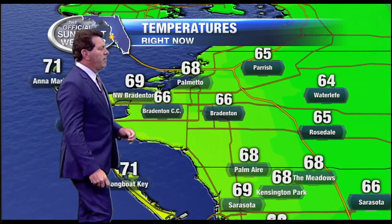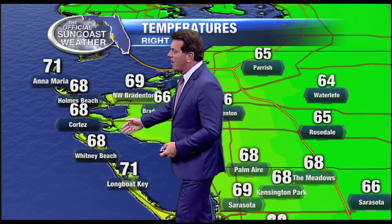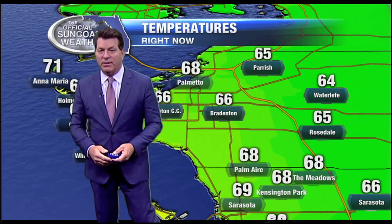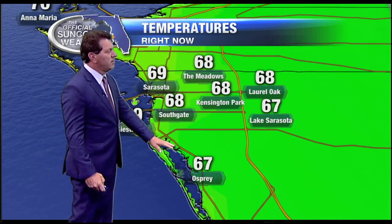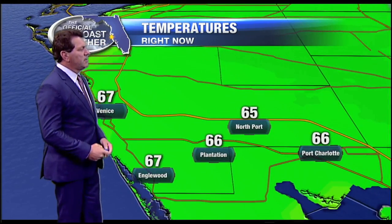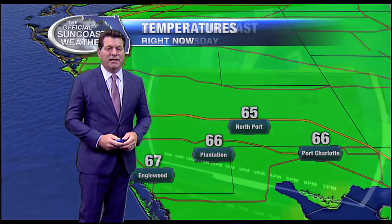We could get up to maybe 0.05 of an inch with some of these showers moving onshore. Temperatures around the area, 66 in Braden, Parrish, 1 degree cooler, 64 Waterleaf, Rosedale at 65. If you're out on the water, upper 60s to low 70s. Anna Maria now at 71 degrees, and at Siesta Key at 69. Osprey, you're at 67 degrees. And down south into Northport at 65. Inglewood, you're at 67 degrees, and Plantation at 66.